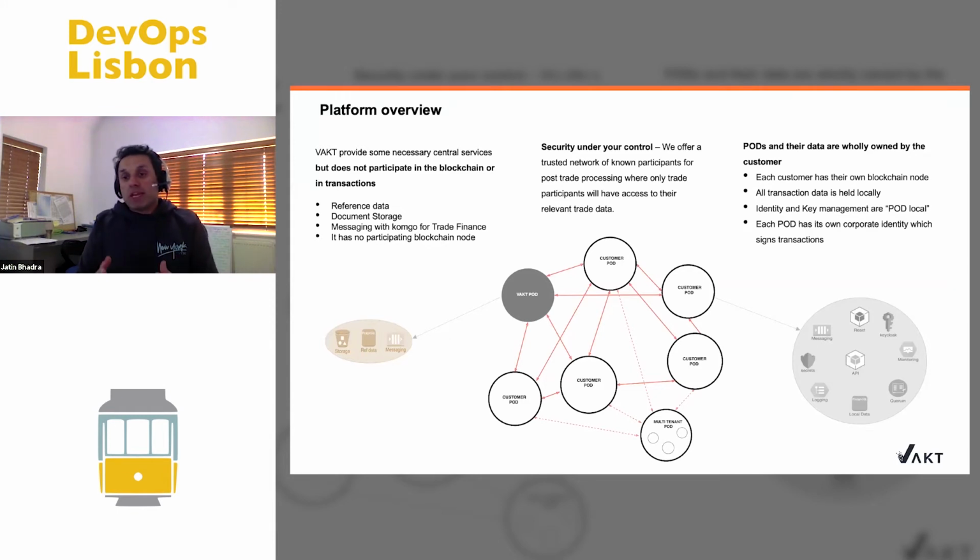So customer A, when they say, hey, Vakt, you are cool, we want to use you, then we bundle this whole thing up and we deploy it for them. And that bundle we call a pod. So over here, there are pods for one customer, second customer, third customer. And all these pods are able to communicate with each other over the blockchain network. You can see all the crisscross wiring happening, all the pods being able to communicate with each other.